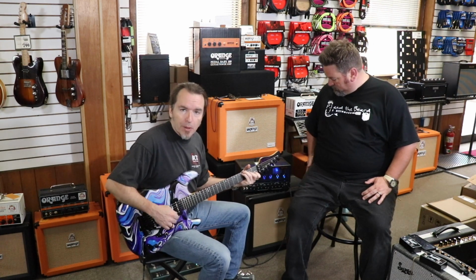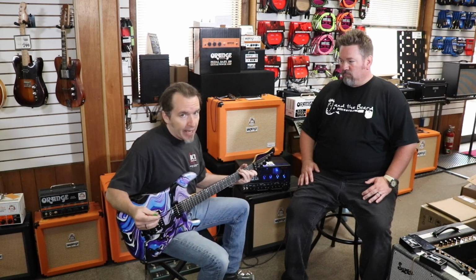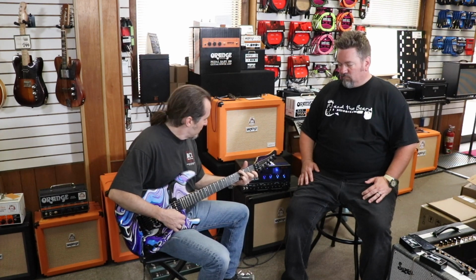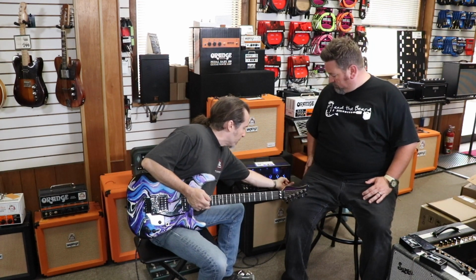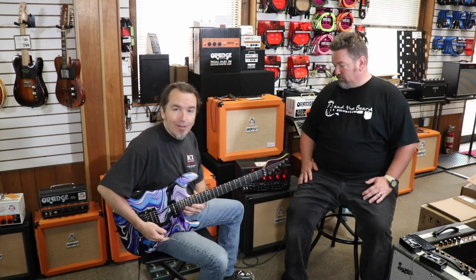That's through a single 12 speaker. We love to pair it with the single 12 PRS cabinet, but we happen to be out of those right now. So this is an Orange single 12. Just real lush, sweet, no reverb, no nothing. That's just the amp, and it sounds great. And then the cool thing is when we go to the overdrive, everything turns red. Kind of cool.